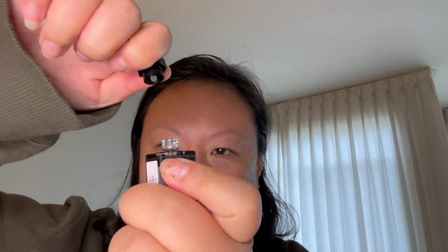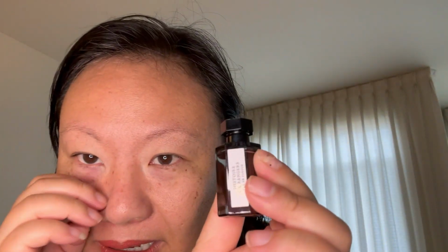So this one is called Histoire d'Orangers. And I think this is a nice kind of light bodied cologne. It's like orange flower, I believe. And this one is one of those cheaper packagings where you just pull it straight out like that. So this is not my favorite, but still it's a pleasant cologne. It's a light floral orange flower. I wouldn't go out and pay full price for this, but it's nice to have these little colognes on the side to play with.